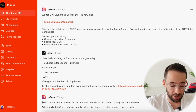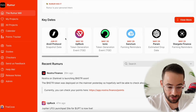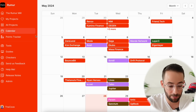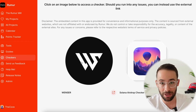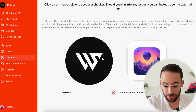By the way, this app that I'm showing you right here is the new Rumor app that I just launched, which gives you all of this airdrop alpha, key dates, and a calendar that shows you exactly when all of this stuff is happening. We just integrated a new feature today, which I'm pretty excited about: you can now check directly in the app if you're going to be eligible for some of these airdrop criteria. We have integrated Wenser and a Solana airdrop checker.